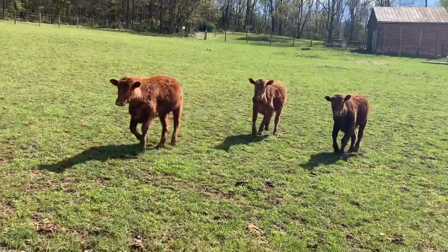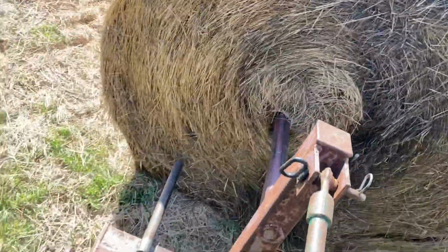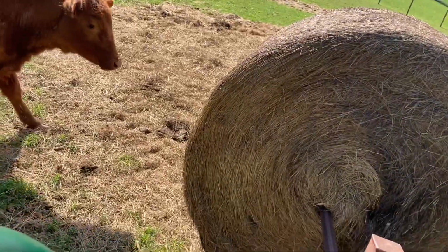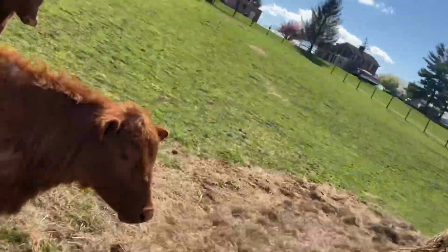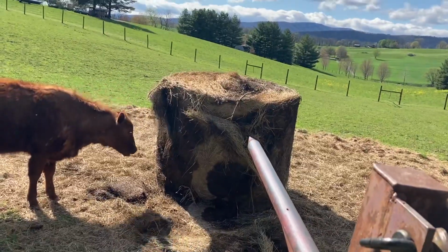Alright, here comes the cows. So the way I do this is I'm gonna drop the bale down, and I can't really film this because I can't do one-handed, but I'm gonna pull out most of the way and then back up and lift it at the same time. And hopefully it will turn the bale right side up. Alright, well actually I did manage to get that. So there we go. Now they can't roll the hay out.